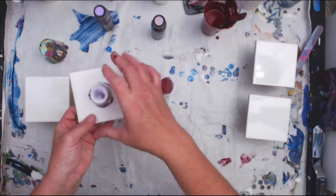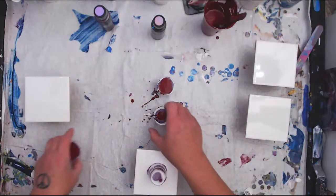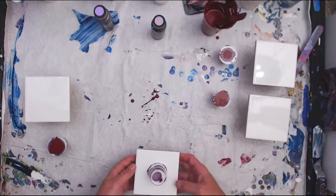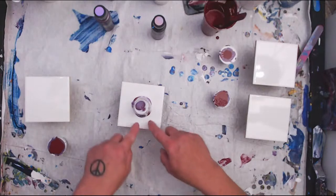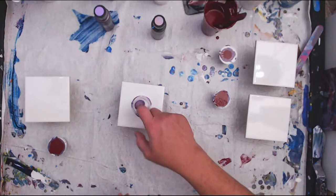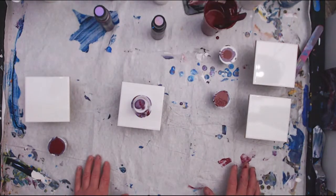Okay, so we're going to flip these one at a time. I'm going to flip them, and then I'm going to lift them right away because I'm noticing with the weather change, when I flip them, they're starting to leave a ring around here. So I'm going to flip them, give them a couple of taps, and then lift them right away so we don't have that ring.